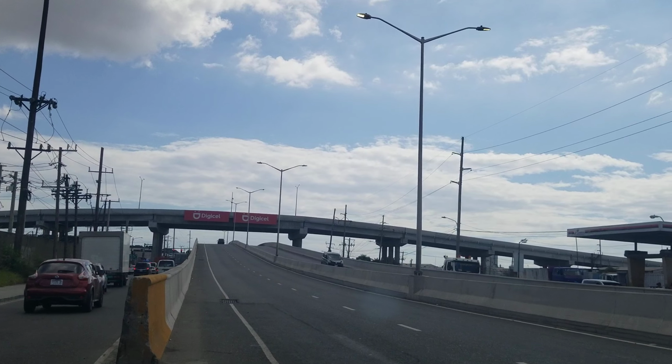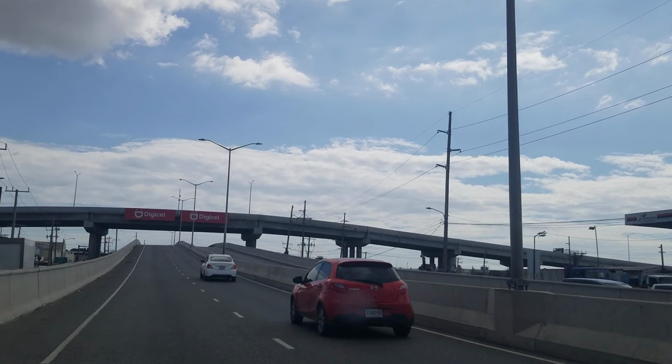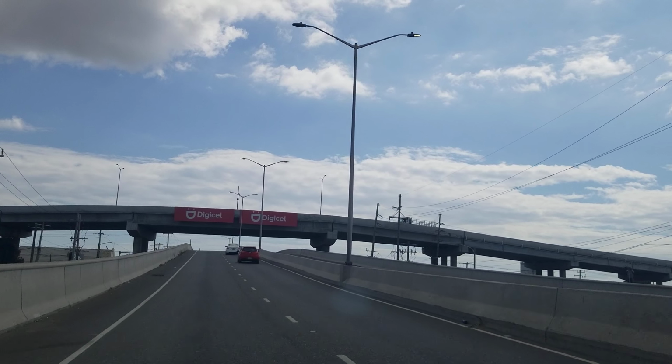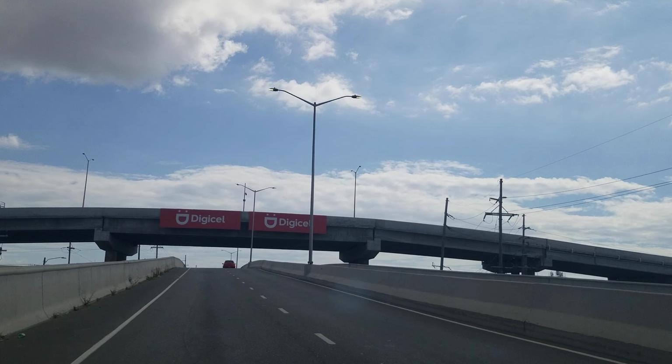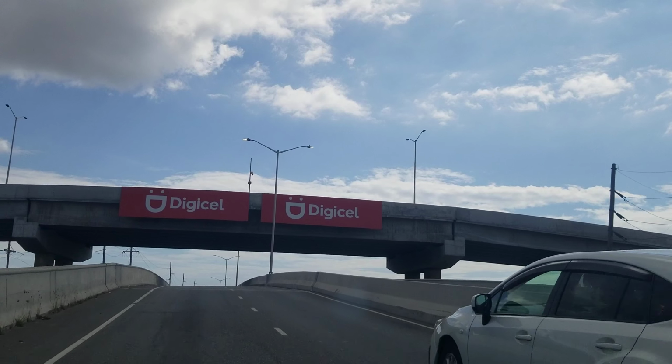It was done under the major infrastructure development program. So we're just going to drive on this side of this overpass. And there you can see the upper overpass ahead. It was done by China Harbour Engineering Company, and it has made a huge difference in the flow of traffic in this area.